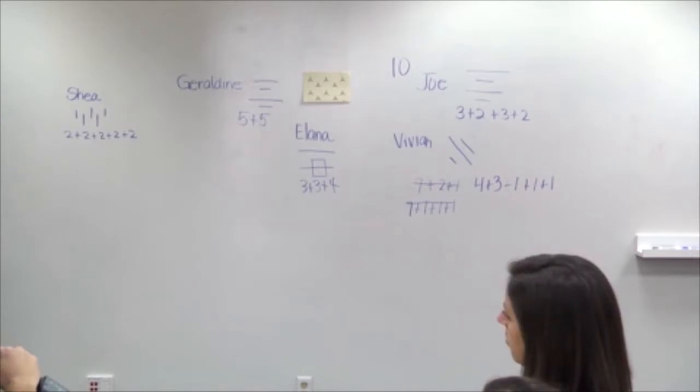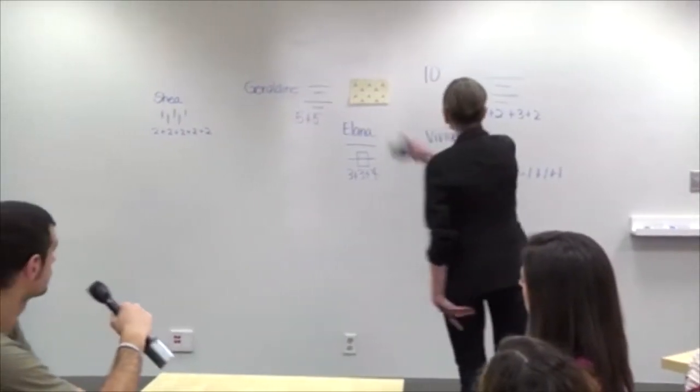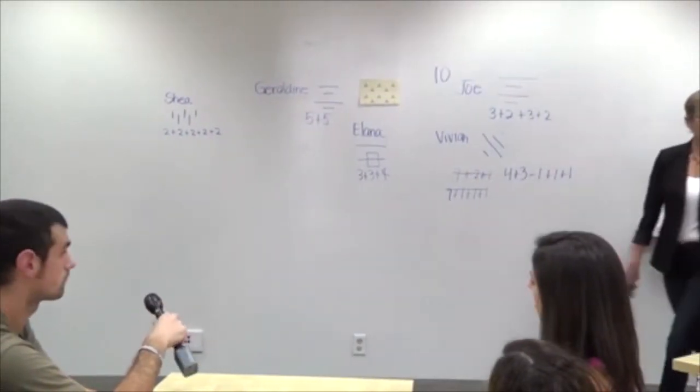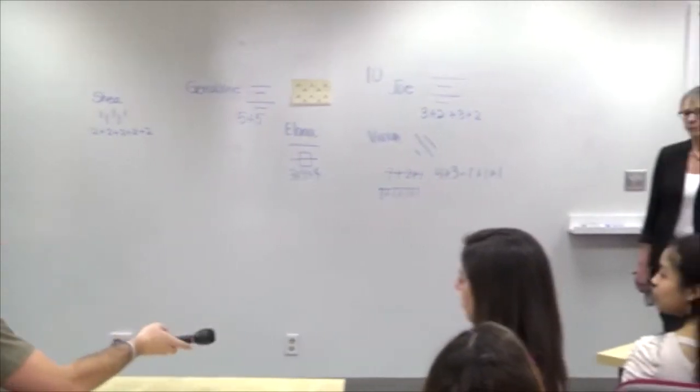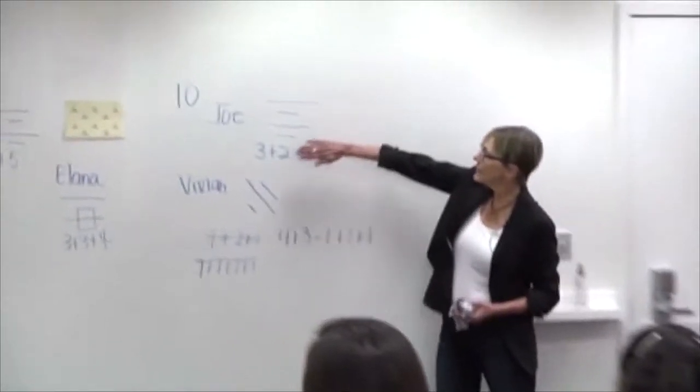Okay. So people saw these in really different configurations. What about Geraldine and Joe's method? What do people notice about that? Okay, so Erin. It looks like they saw them in the same rows, but Geraldine added them 2 rows at a time, whereas Joe just went 1 by 1. So they're pretty similar. What do you mean 1 by 1? Joe went 1 row at a time, so 3, 2, 3, 2, whereas Geraldine just went 5, 5. Okay, so if we'd covered this up, we wouldn't have known that they actually saw those things really differently.